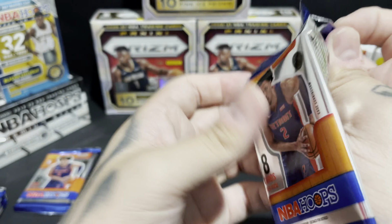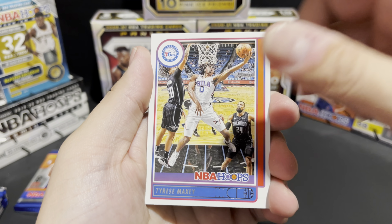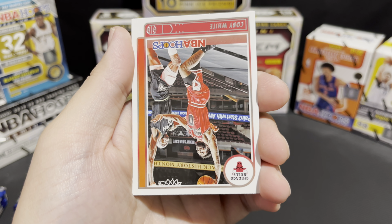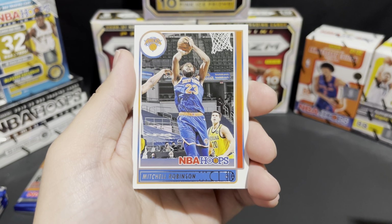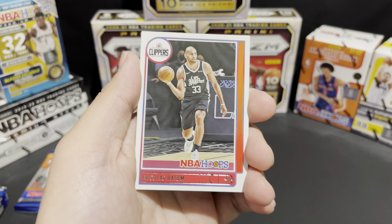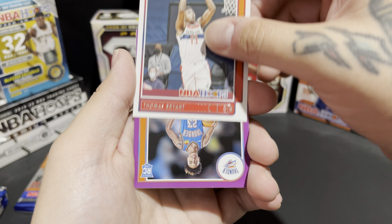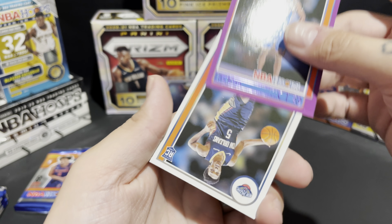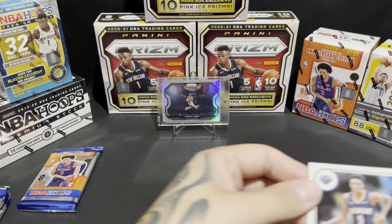Tyrese Maxey, Draymond Green, Coby White, Mitchell Robinson, Nicolas Batum, Thomas Bryant, and Trae Young purple. And then who have we got there? Herbert Jones, rookie.